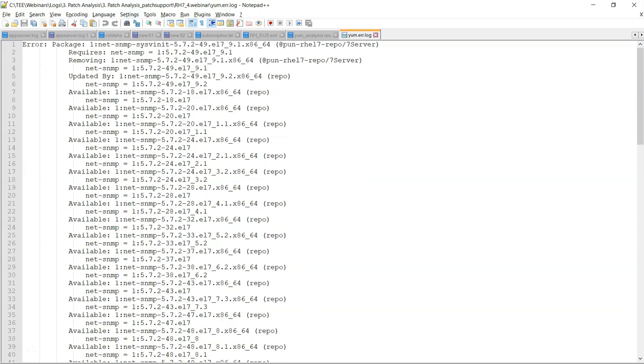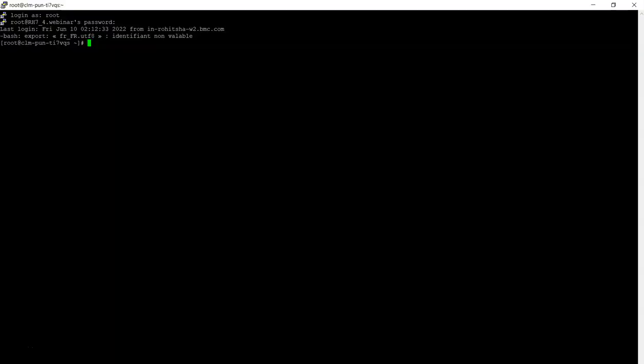Let's go to the server here and see what patches are installed on the server. I have now logged into the server. Now let's see net-snmp.